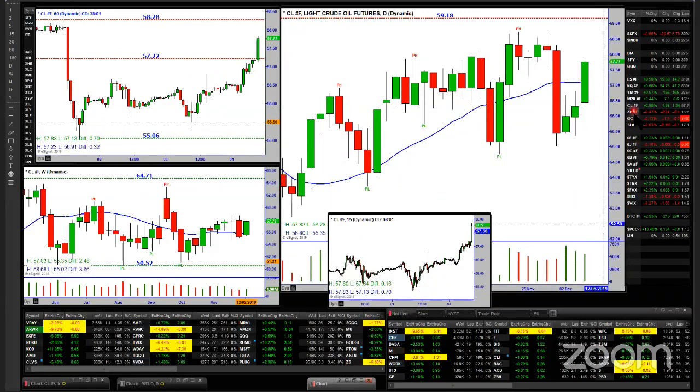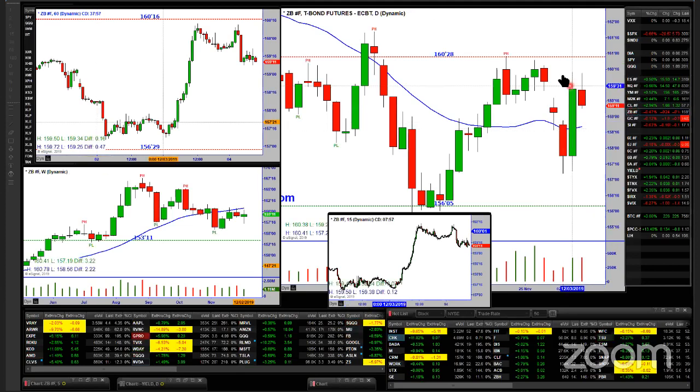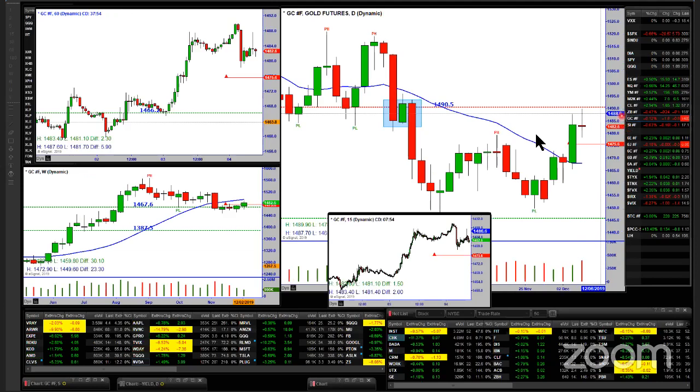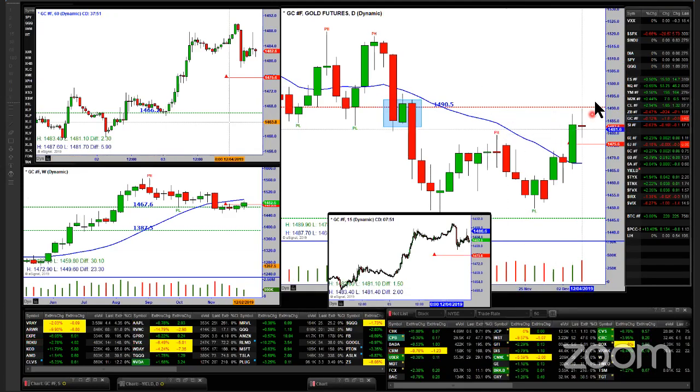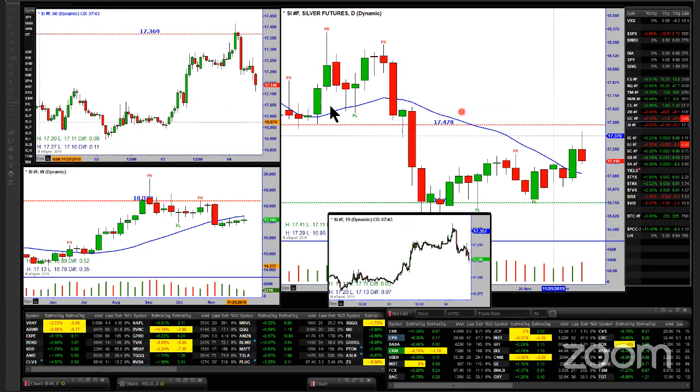And bonds are down here a little bit. They had a great day yesterday, up in resistance, backing off. Gold, holding up here at resistance, looking pretty good. W bottom here. Let's see how it deals with this congestion. And silver, pretty much the same, a little bit weaker.